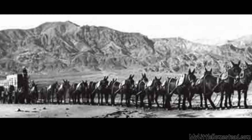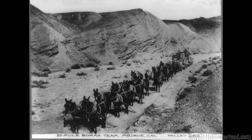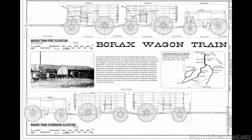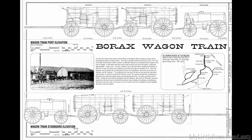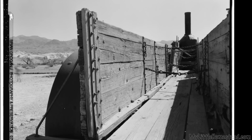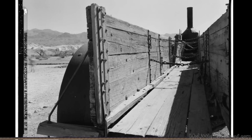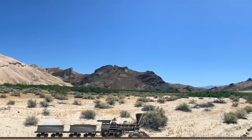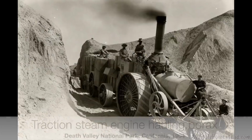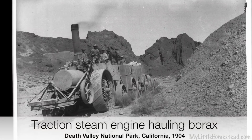Teams of mules were used to move millions of pounds of borax from remote mines in inaccessible Death Valley to the railroad at Mojave. Originally, teams of 8 and 10 mules were used, but the trek proved too much. Ed Stiles came up with the idea of hitching two 10-mule teams together, twice the normal amount, resulting in a 100-foot-long team that took 10 days to carry 10 tons of borax one way across the desert. In 1894, a steam engine named Dinah was brought in to replace the mules, but Dinah was no match for the epic 20-mule team's power. She broke down and was towed back to town by the very mules she tried to replace.